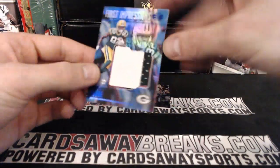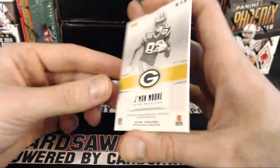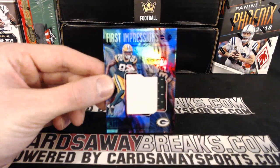Here we go, Packers. First Impressions, number to 102, colored. Your boy, J. Dot. Nice thick patch right there. Player worn, number to 100, Jamaal Moore. Green Bay Packers going to Jose O.